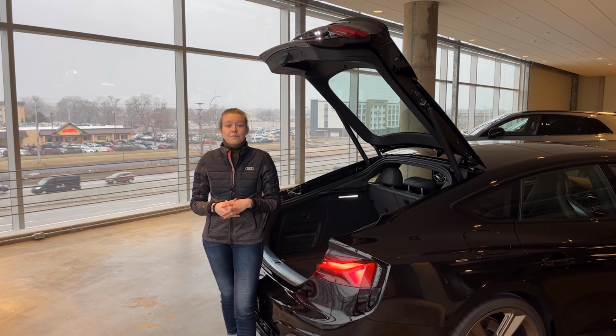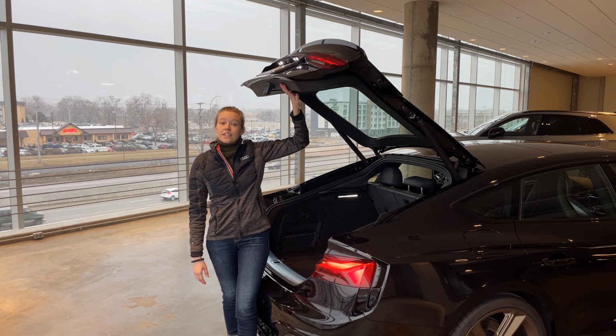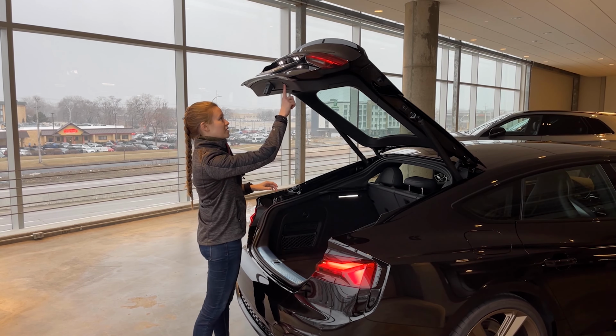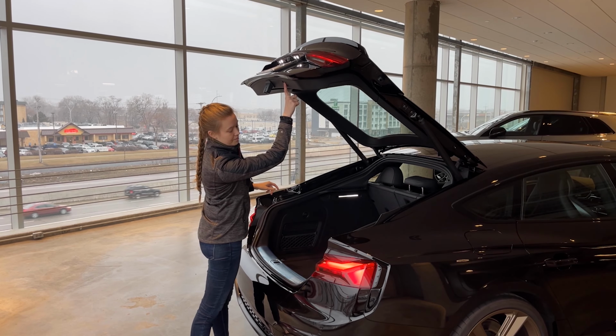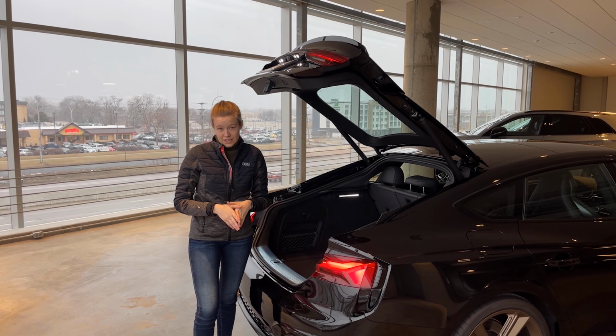The RS5 also has the power height adjustable tailgate, so if this is too high for you, you can simply press this, and so let's say this is a more comfortable height. Press and hold, and that light and sound lets you know that it has been set at the max height.